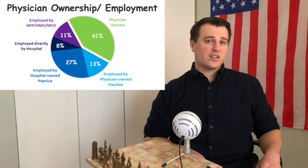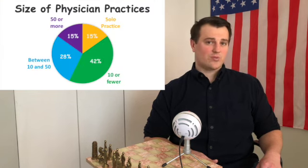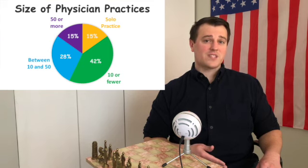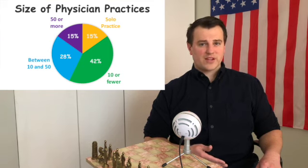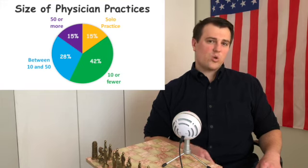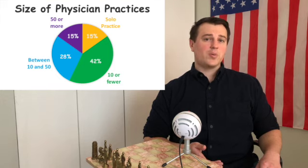Doctors still directly own over 40% of practices, while a third of all doctors work for or are owned by hospitals. There's still a wide range in the size of physician practices too, with a majority of practices still being made up of 10 or fewer doctors. But the large practices are skewed toward more hospital ownership. The nature of the industry has been slowly shifting over time towards employment in larger groups for the last couple decades, and there are a couple trends that are really driving that.